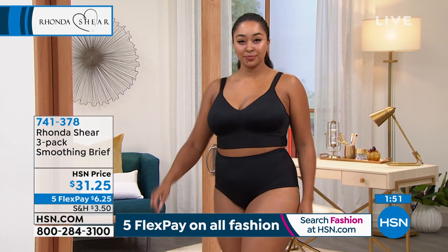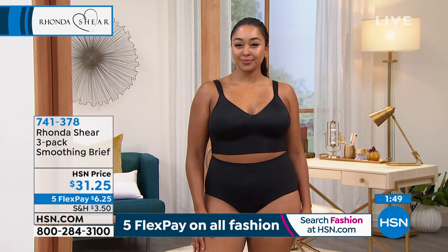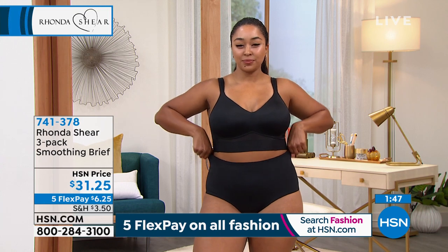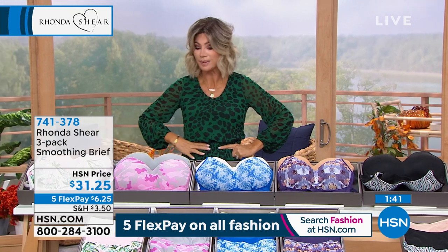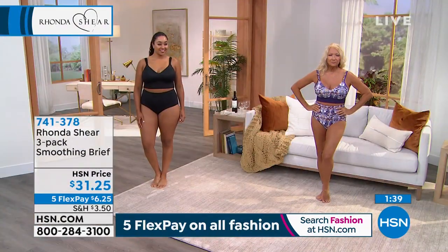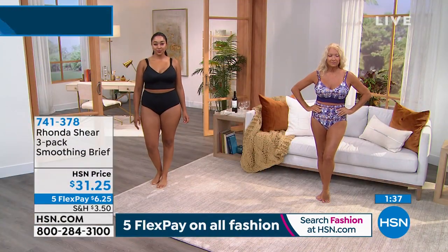But this is supportive. This brief is so supportive, yet notice it's not digging in at their legs. It's not digging at their tummy. I like the higher brief. Don't you agree, ladies? I like the way that it sits on the waist naturally, so it comes up a little bit higher. So if you'd like to get those, it's a three pack. They're about $10 and change a piece.